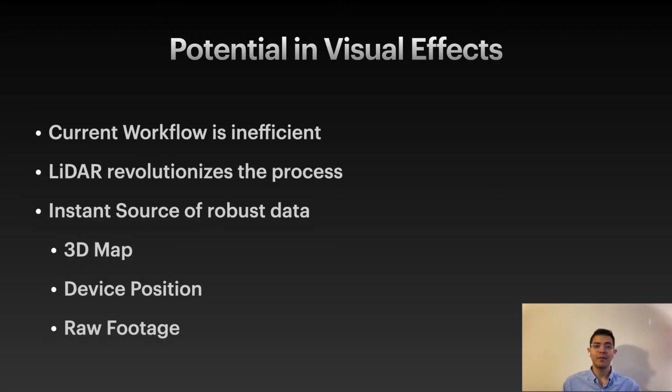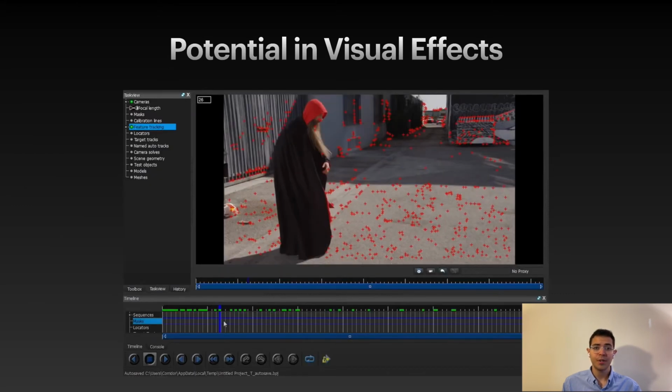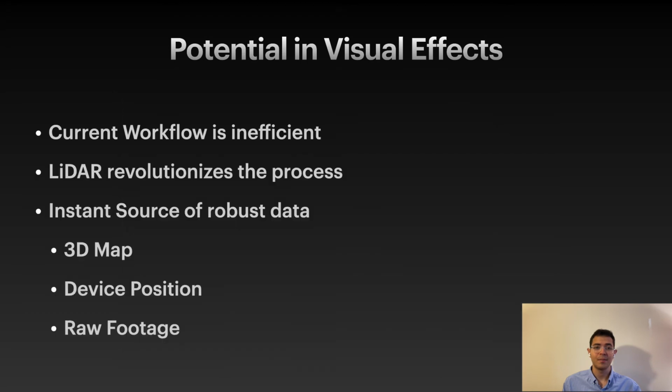The other huge benefit for storytelling I see coming from LiDAR is in film, particularly visual effects. Currently, the visual effects workflow is ineffective for a lot of independent and small-time content creators, sometimes requiring hours upon hours of generating and verifying 3D data across each frame of a movie. They do this to help the computer understand where the ground, sky, and different foreground and background elements are in relation to each other and the subject. And as you can see, it doesn't look fun.